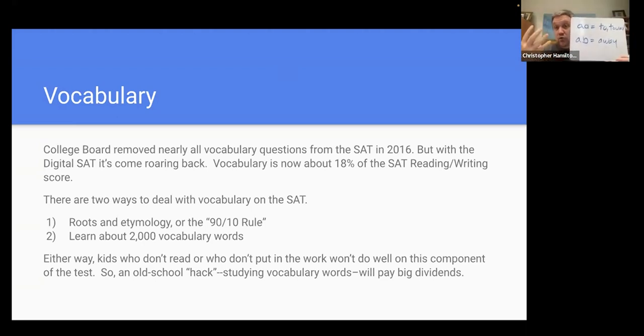You might think you don't know what an adjunct professor is. You probably do. It's a professor who's been added to the ordinary faculty. You're not sure what it means that something is adjacent. It's next to, because AD means to or toward.